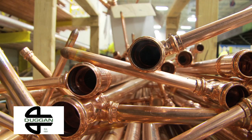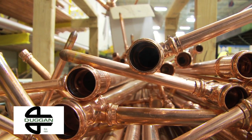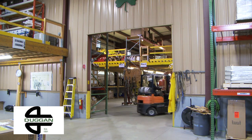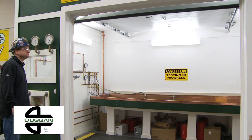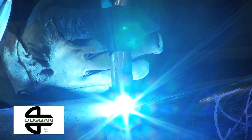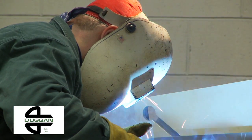That accuracy also takes place here. Their 36,000 square foot, $4 million prefab shop enables E.M. Duggan to give the customer even greater value. It's basically taking the risk out of the field and bringing it to somewhat semi-ideal conditions and fabricating the product indoors. E.M. Duggan follows OSHA rules, and in the 1900s was one of the first to create a prefab shop.